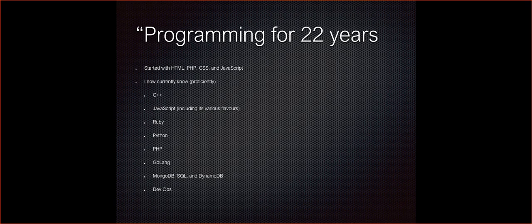Can't forget Miss Squirrel. So I now currently know proficiently C++, though I don't work in it very often. I do know C++, JavaScript, Ruby and Rails as separate things, Python, PHP, Golang, MongoDB, SQL, DynamoDB, Redis, SQS, and most of the AWS service system, which I just plunk under DevOps because that's the easiest place to put it.